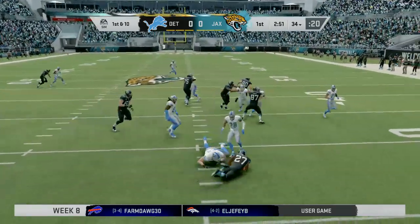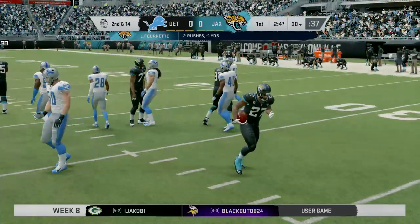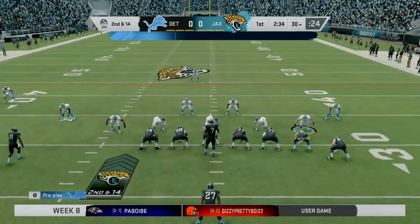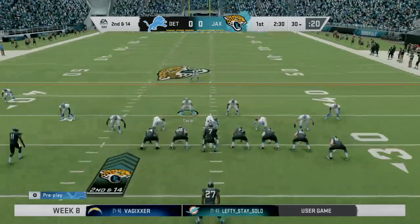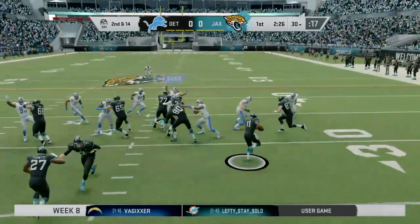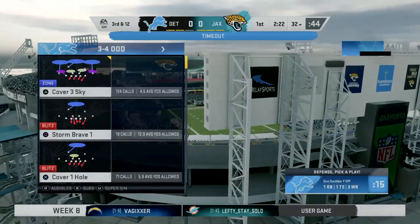Fournette running right. And he went backwards. He'll be down at the 30. It's a loss of 4 there, bringing up 2nd down. Into the hands of Lee on the jet sweep. And not much of an opening there as he's only going to get this to about the 32.